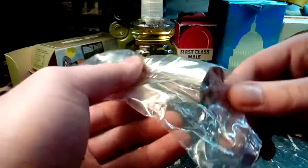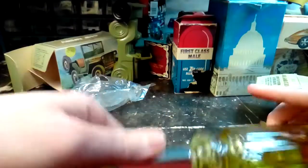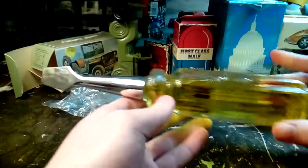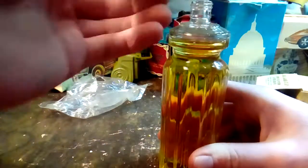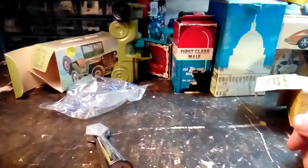Alright, I know this was open because I had it out before. Oh well, I'll just open it now. And then it just snaps on there, and there's your large screwdriver. I think our sticker's a little off-centered there. And that's the cool thing about these. I snap this on, and now the lid is inside of there. I'll have to pull it out so it'll go back in the box, but whatever.